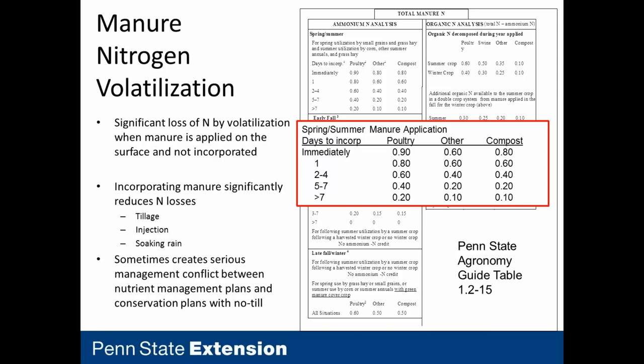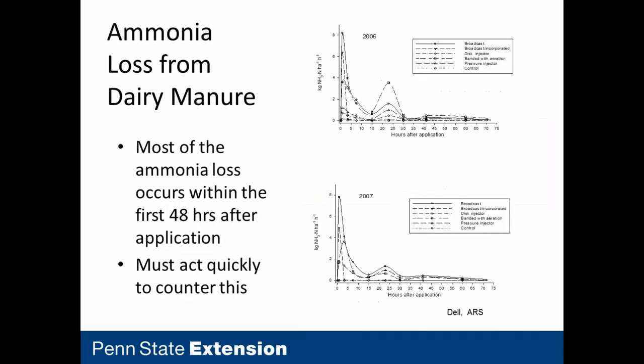But this has created some serious management conflicts when we're looking at nutrient management plans, which say we need to incorporate manure to retain the nutrients, and conservation plans with no-till to help minimize soil erosion.